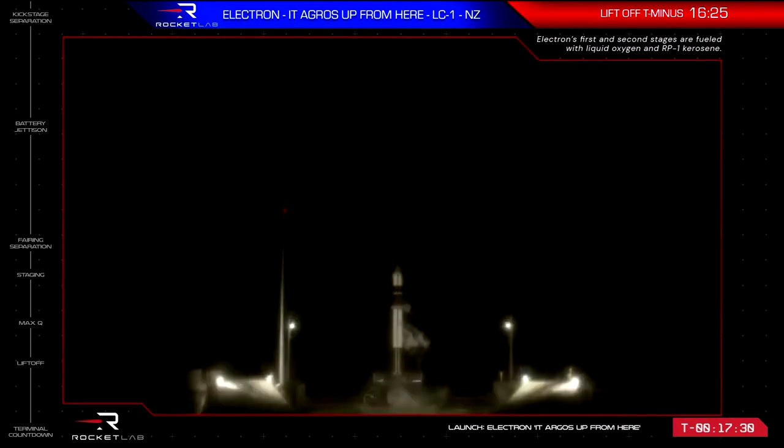The mission is a dedicated launch for our customer General Atomics Electromagnetic Systems Group, supporting the US National Oceanic and Atmospheric Administration and the French National Center for Space Studies. Right now, we are 17 minutes away from target liftoff at 06:09 local time, or 17:09 UTC. Today, we have an instantaneous opportunity for launch, but if we need to stand down for any reason, we do have backup opportunities available in the coming days.